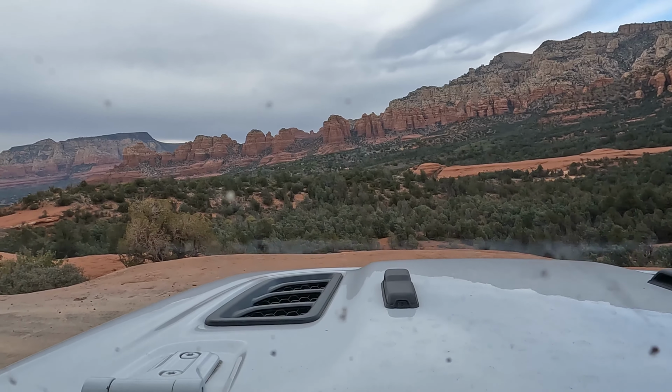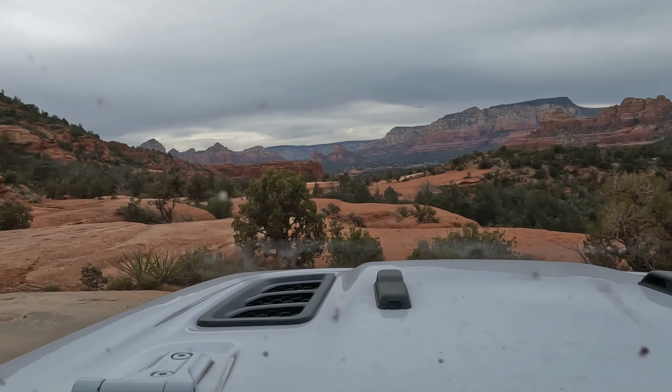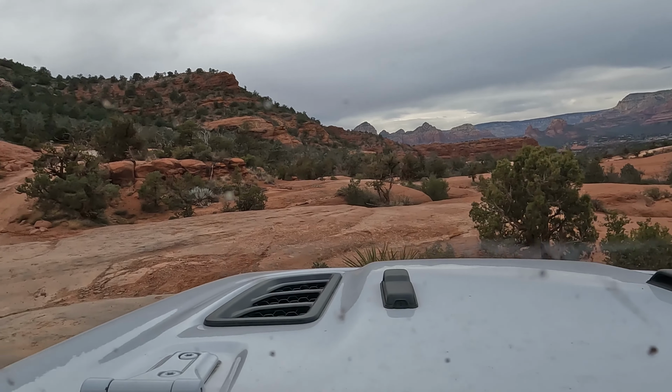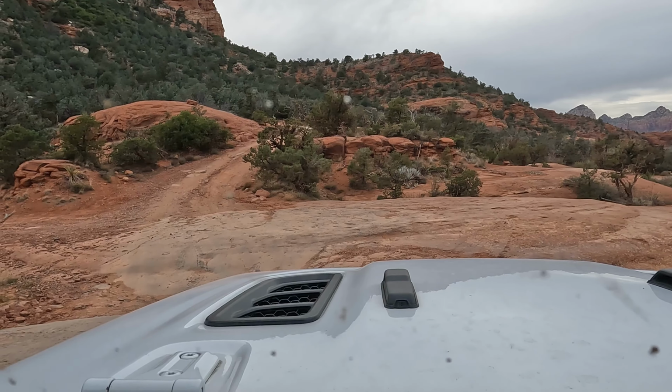I've come to trust the trusty Jeep. Why, thank you. You also got to trust the driver. True. Oh, there's the submarine. Yeah, submarine. It's a good view of the submarine from here. Yeah.